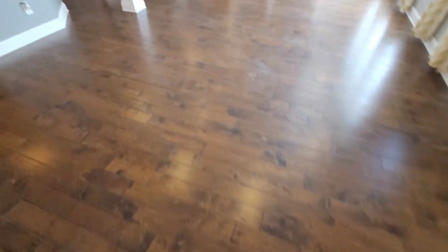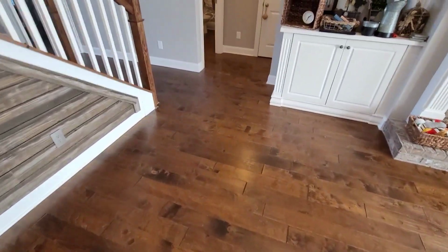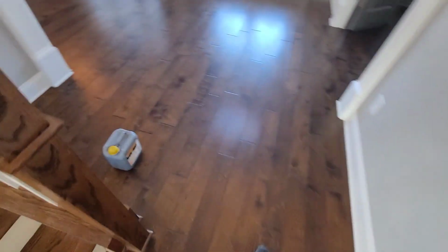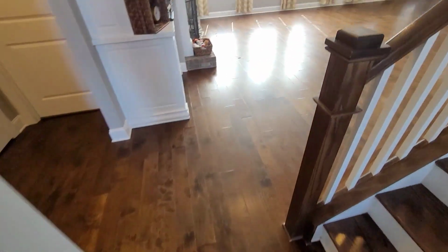So now what we're gonna do, guys, is get ready to roll the first coat of poly. I also called my next two estimates, let them know we're running behind. Also, a lot of areas over here were missing color, came out really well with the color correction, and also a few areas right here. All right, guys, we're going ahead and getting started to put this first coat of poly down. Stay tuned.